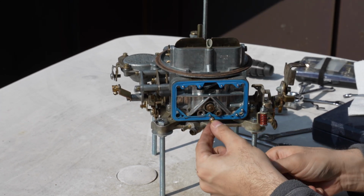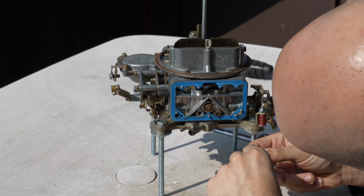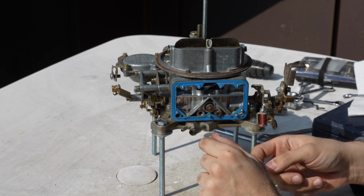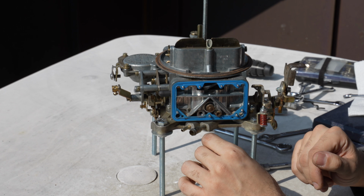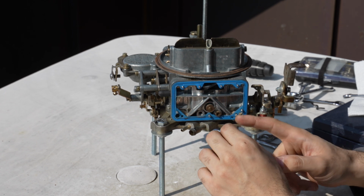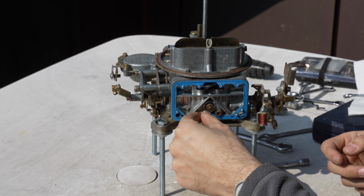Oh, this is a 72 jet. 72 is the number that's written on it. I reckon it's ballpark alright. It might be a bit on the large side. I think stock this would have something like 68. So I might jet this down. So at least I know now I'm on 72.